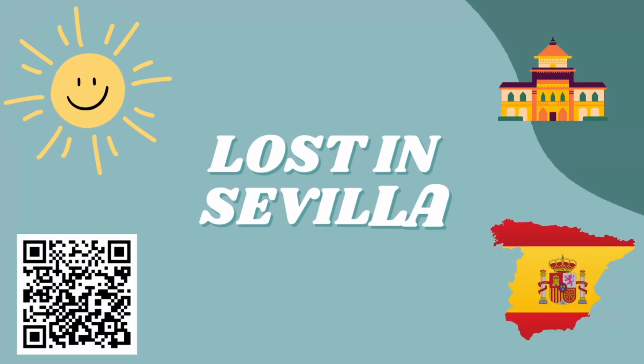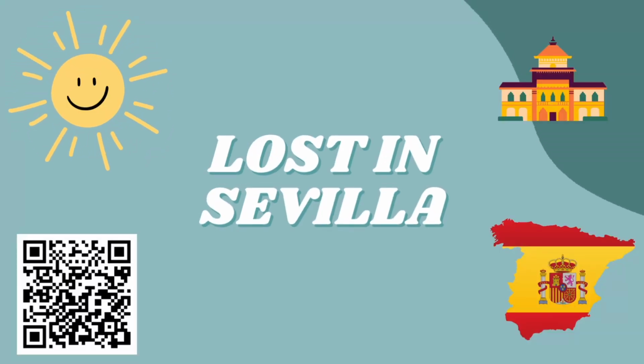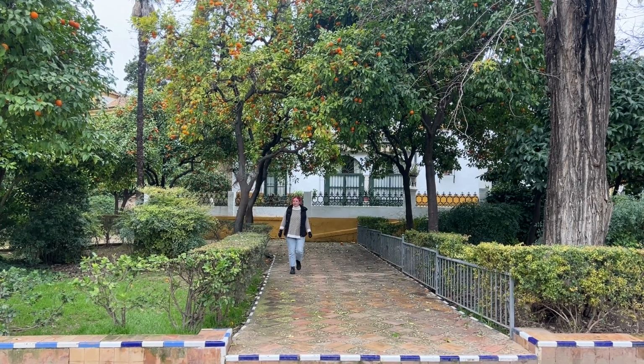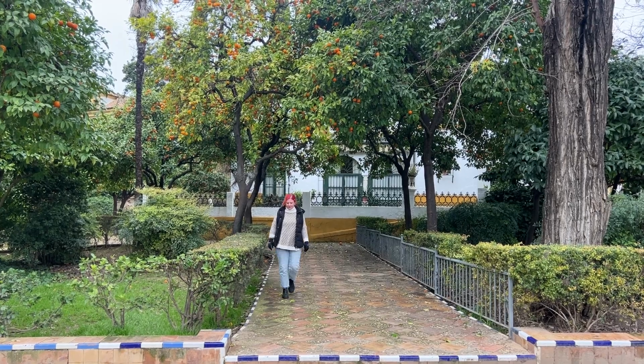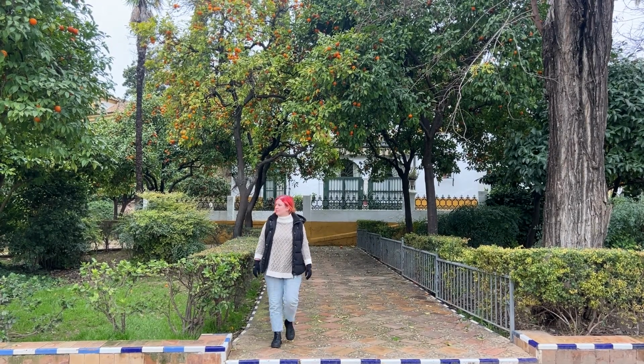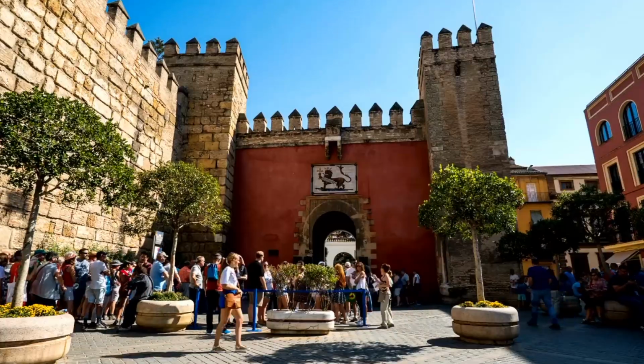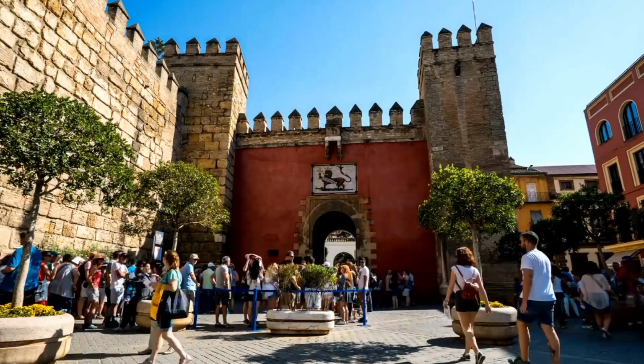While we were at brunch, we booked tickets to Real Alcázar, and you do need to book tickets in advance and you get a specific booking time. Tickets do cost a variety of prices depending on what you want to have access to. We paid for the base price, which was €15.50. You show up to this entrance at that time.